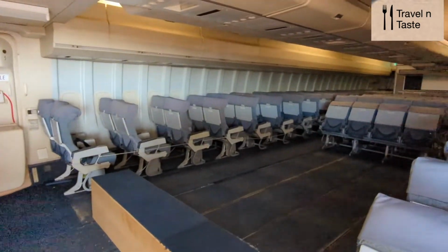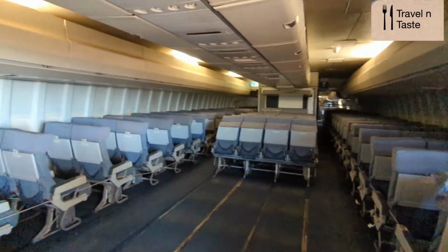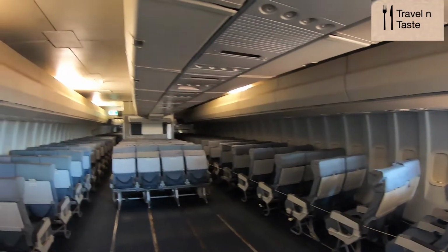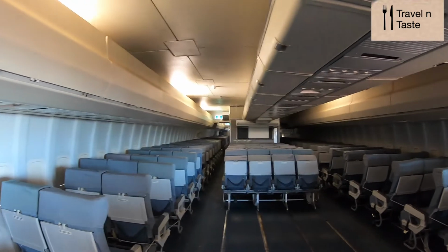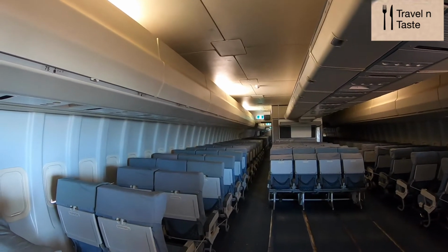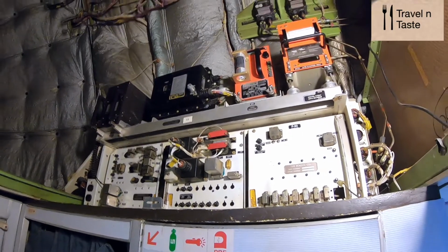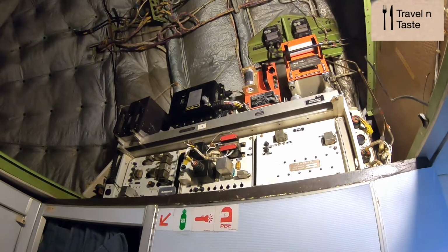Boeing 747 has got to be one of my favourite planes. It reminds me so much of my childhood, travelling around the world on the Boeing 747 in the mid-1990s. It absolutely blew my mind that the black box and data recording devices were located above a toilet in the rear of the aeroplane.